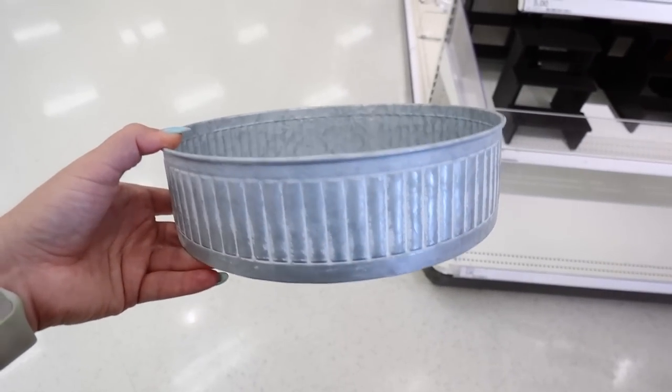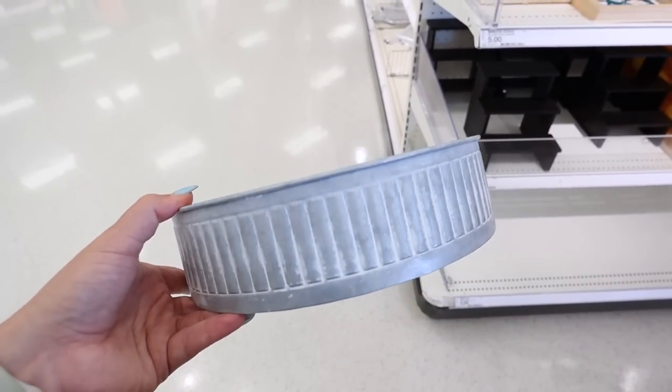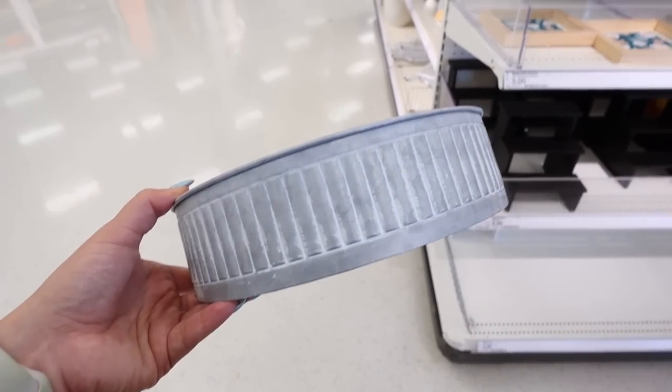This could be used on a counter as like a decor tray. I feel like you could put a candle and like a faux plant in here. In a kitchen, you could potentially do like coffee syrups or something if you have a little coffee bar, and you can keep it silver or spray paint it to match your style.